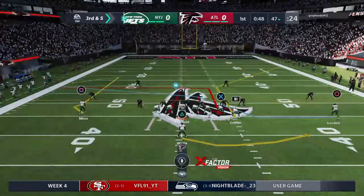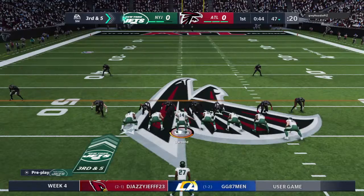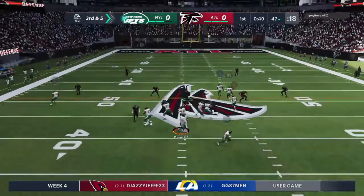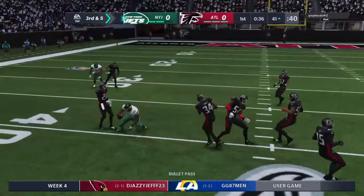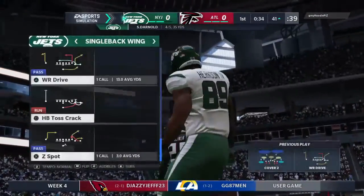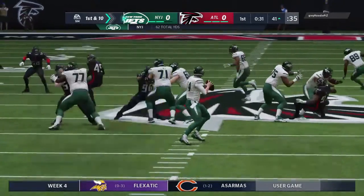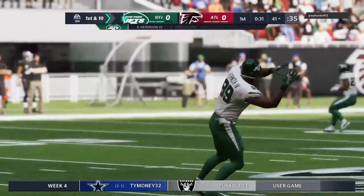And for the Falcons, 5 men in the secondary, now on 3rd. Here's Darnold. And it's caught by Herndon. And that's going to be good for another first down as the tackle's made at the Falcons' 41-yard line. Darnold to his tight end Herndon, first down, New York.